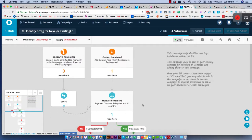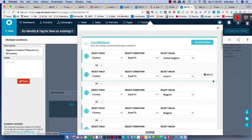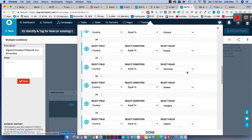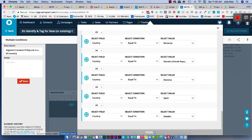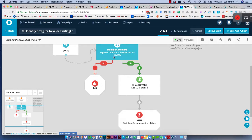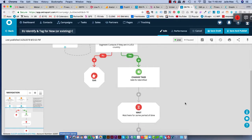What it does is it goes through these multiple conditions, and I did every single country in the EU to see if they equal the UK, Austria. So all 28 countries that are in the EU, I made this little filter, and Ontraport will pull in their country data based on their IP address. That's very helpful. So if they have that, then they're going to get a tag that says EU identified.